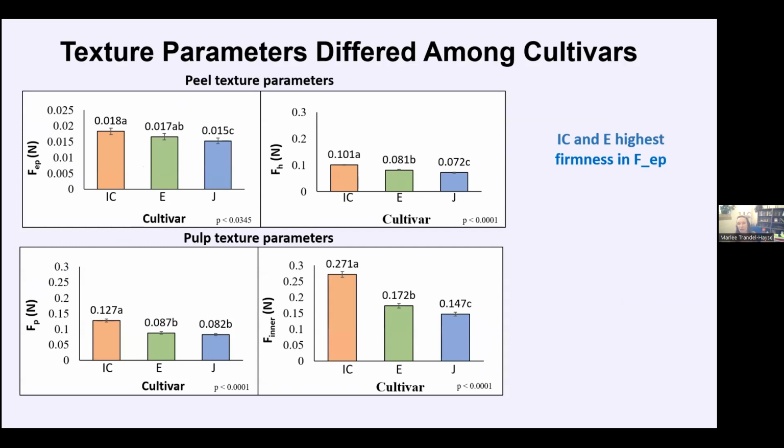I want to start by talking about the texture parameters and how they differed among the cultivars. We analyzed 4 texture parameters: the epidermis, the hypoderm, the parenchyma, and the inner pulp. The epidermis and hypoderm are more related to peel texture parameters, while the parenchyma and the inner pulp are more related to the pulp texture parameters.